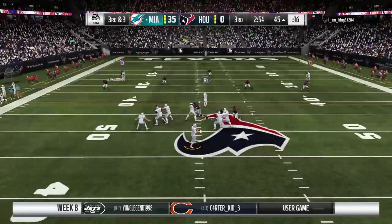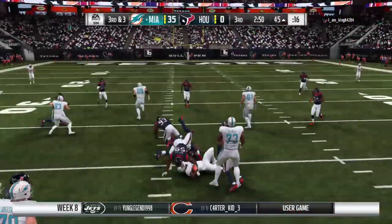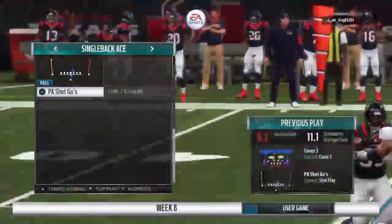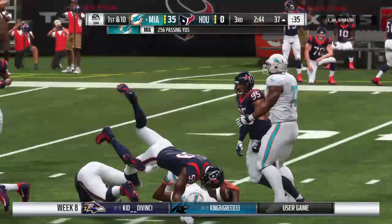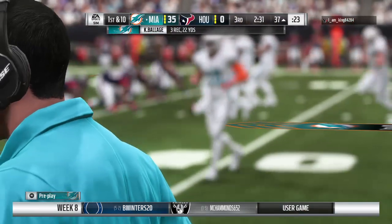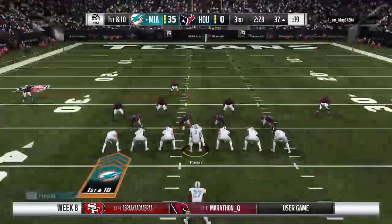Off the play fake, here's Rosen. He's going to flip one out here to his running back. And he will have a 1st down as they get him to the ground at the 37. It's an 8-yard pickup and leads to a new set of downs. This quarterback now 12 of 17 through the air as he leads his guys up on 1st down.